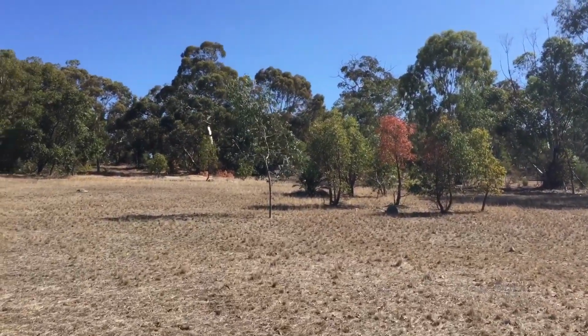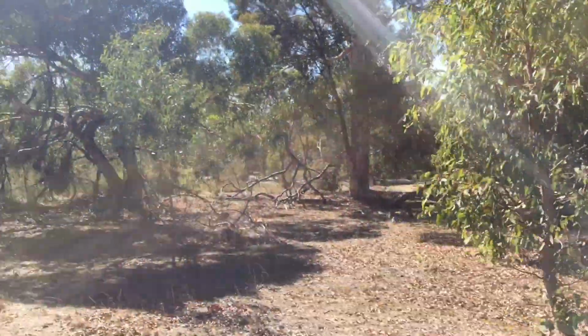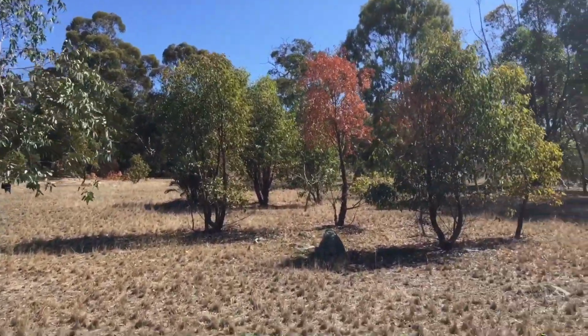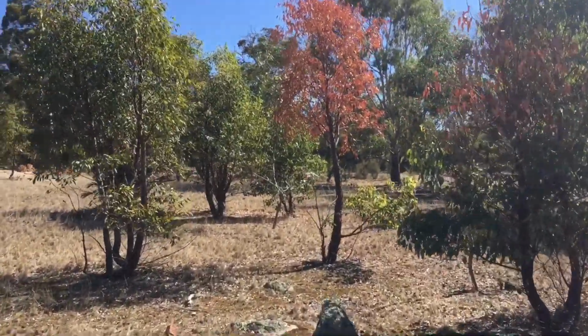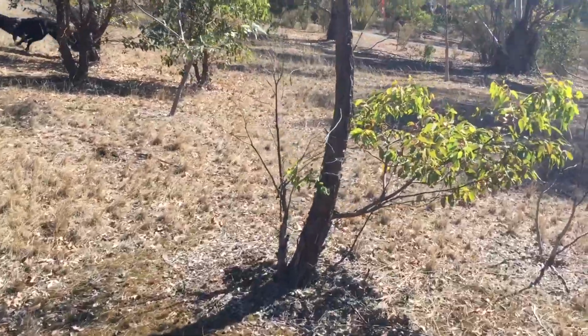Couple looking a bit crispy over here too. By and large, we're still going, no? This might just need a bit more water. It's got some regrowth down the bottom.